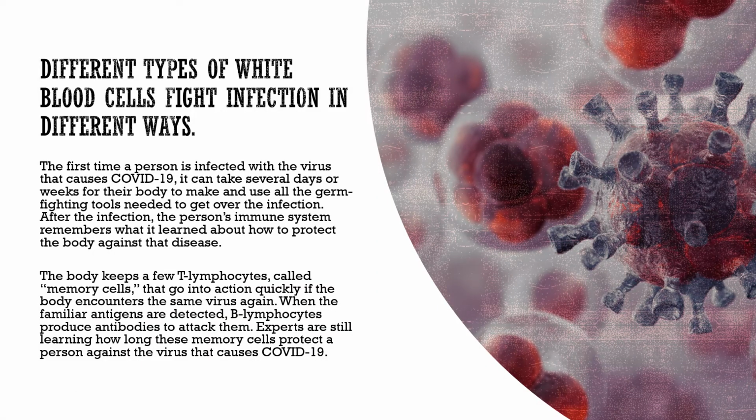This means that the first time a person is infected with a virus that causes COVID-19, it can take several days or weeks for the body to make and use all the germ-fighting tools needed to get over the infection. After the infection, the person's immune system remembers what it learned about how to protect the body against that disease.